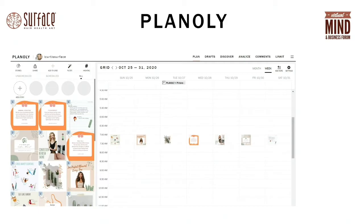So going back to Planoly and my dashboard, just to recap, it gives you a great visual representation of what your social media can look like and the layout it can provide you.